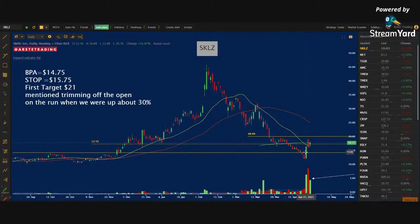So when I put these trades on in the newsletter, what I'm always looking for is, can I get 5 to 1? That's where I start. Very simply. Can I get 5 to 1? If I can't get 5 to 1, it does not go in the newsletter. How do you know if you're going to get 5 to 1? You estimate where your target price is.